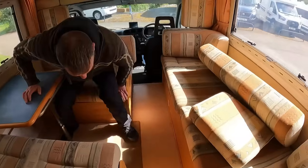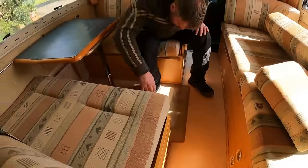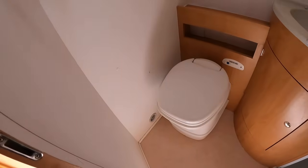How many vents are there for the blown air? 1, 2, 3, 4. And there'll be one in the back, Kev? No, there'll be one in the bathroom, I should imagine. Yep, one in the bathroom. Good size shower room, that, isn't it?